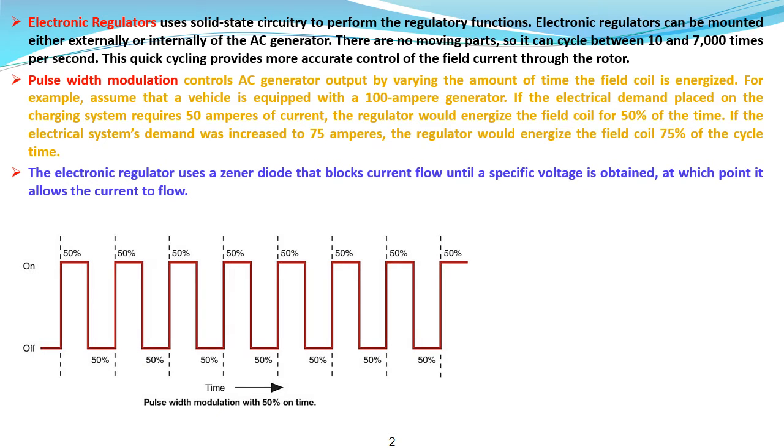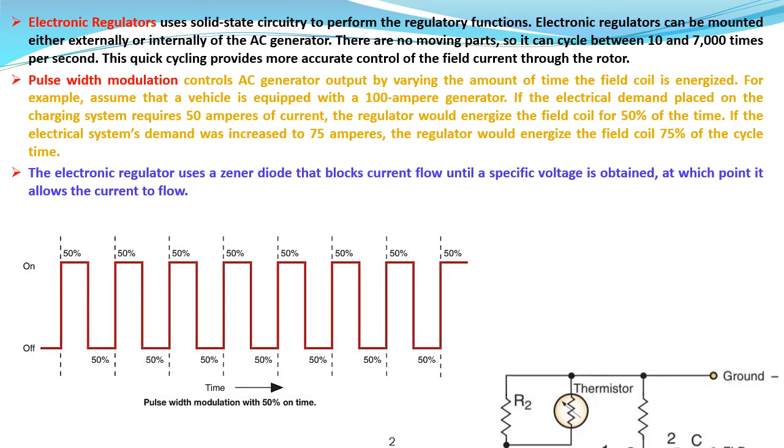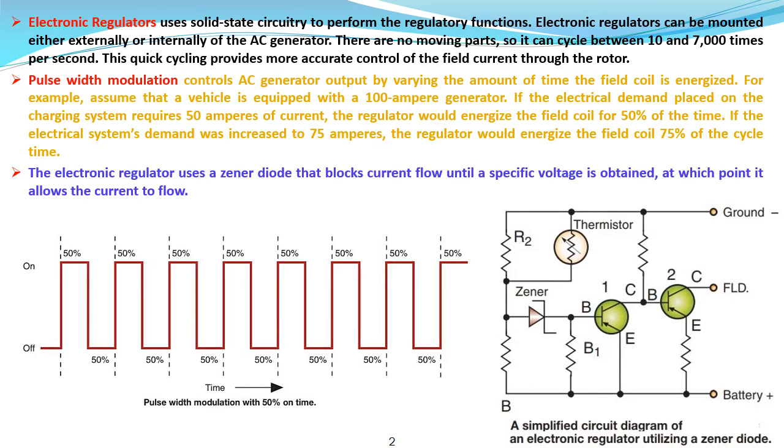The electronic regulator uses a zener diode that blocks current from flowing until a specific voltage is obtained, at which point it allows the current to flow. This is the diagram for the electronic regulator.